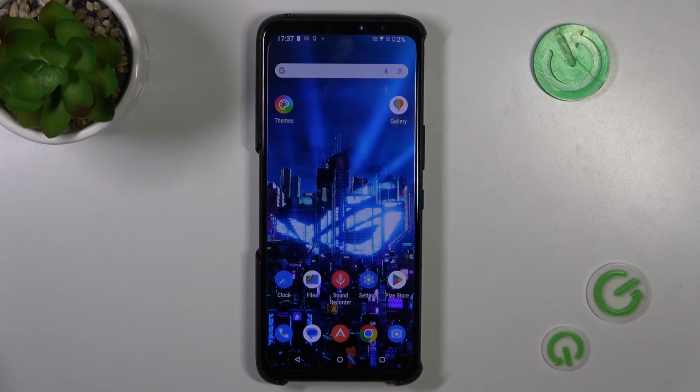Dear viewers, in front of me Asus Zenfone 6D, and now I'm gonna show you how to improve battery life on this device.